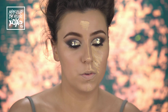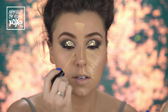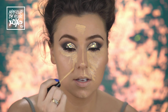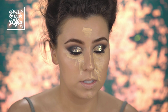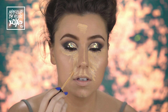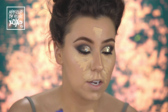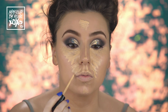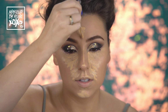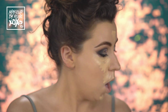Okay guys, I'm using my Born This Way concealer in the shade Light Medium. I already have this side done. I love this concealer because it's so lightweight, but I feel like it has really good pigment to it. So it's not heavy, but the pigment's there. I know you guys have heard me talk about that several times. Pigments are what I look for. I don't really want a heavy product. Like Shape Tape doesn't have as much pigment, but it's just really heavy. And I really like concealers like this. All right, so that's good. It looks like a lot, but it's about to blend out and be beautiful.